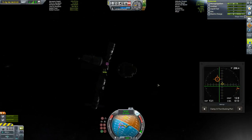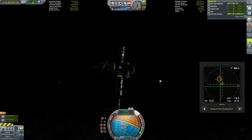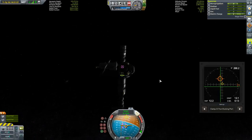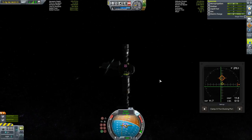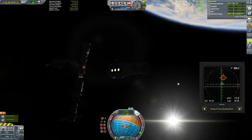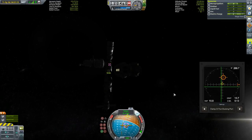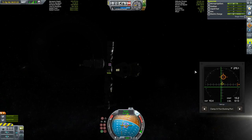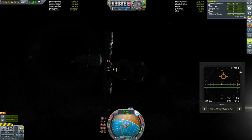Almost there. 270 degrees, so the degrees are almost perfect. Of course they still wobble as we settle into place. And there's always a counterforce. As long as we're about half a degree, it'll be okay. Right there, just keep it right there.